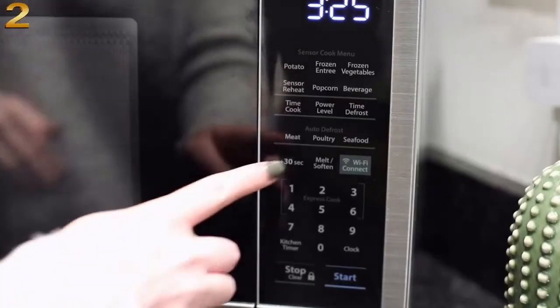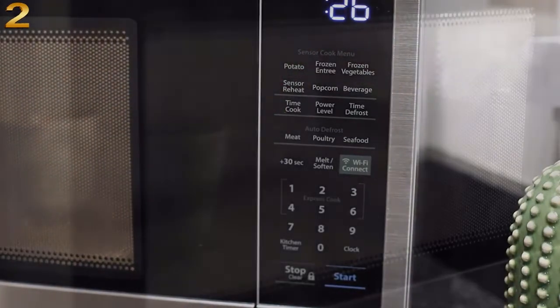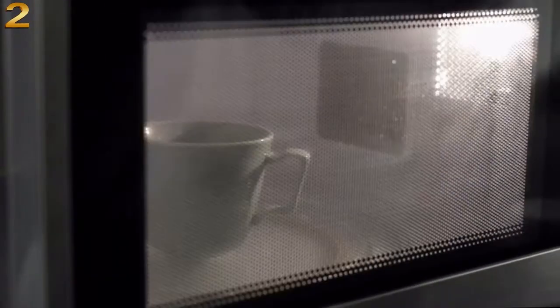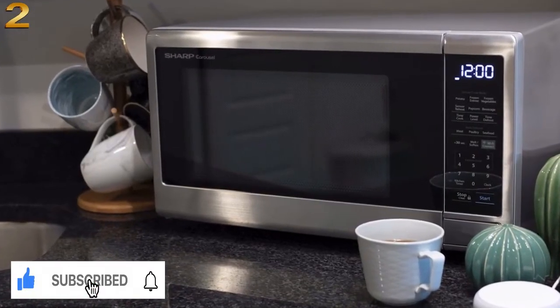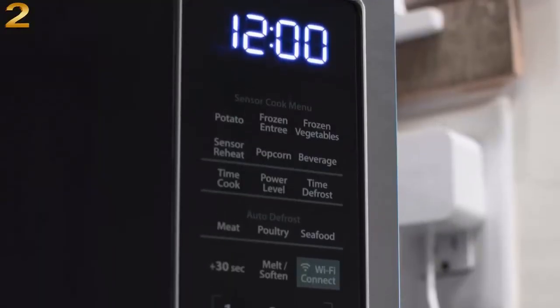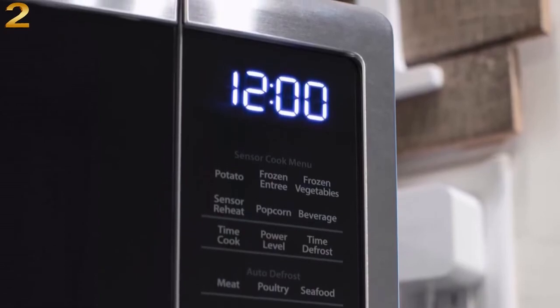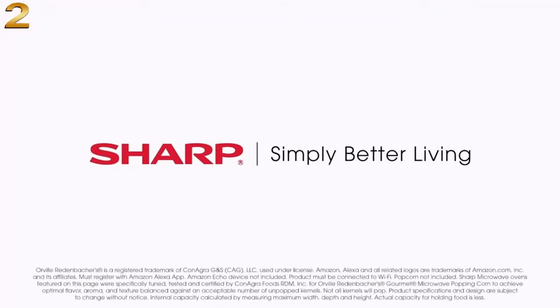The plus 30-second key works as both an instant start option and allows you to add more time during cooking. And the carousel turntable system makes reheating your favorite foods, snacks, and beverages a breeze. The easy-to-clean modern brushed stainless steel finish complements your style, and the extra-large, easy-to-read white LED display will always be set to the correct time once your microwave is connected to Wi-Fi. With decades of experience designing innovative cooking appliances, it's easy to see why home cooks throughout the world trust Sharp Carousel.